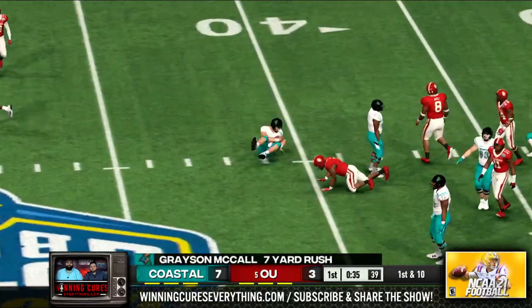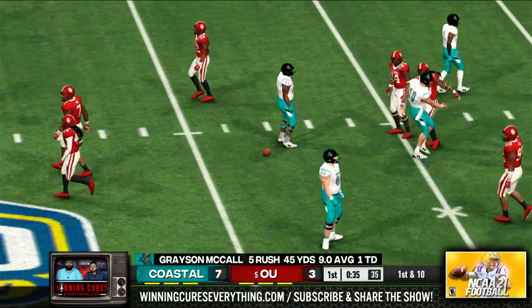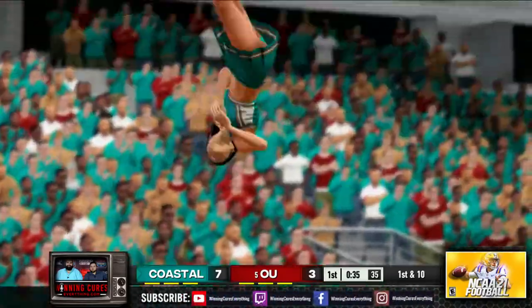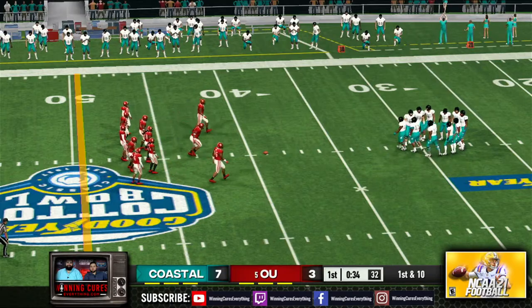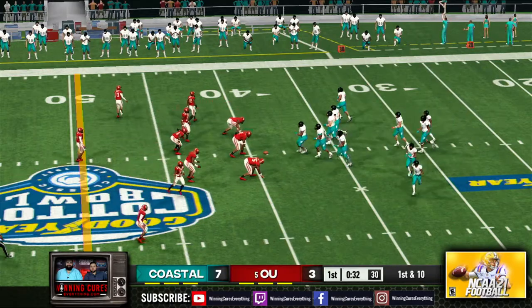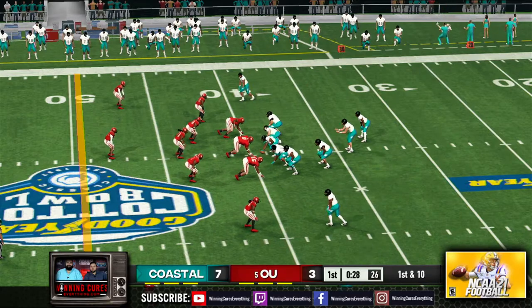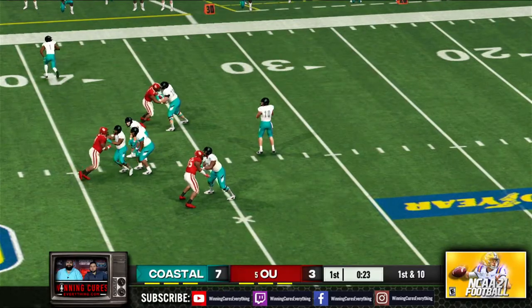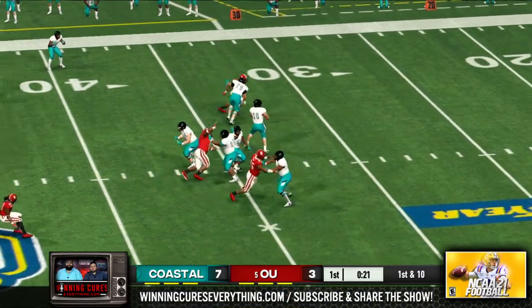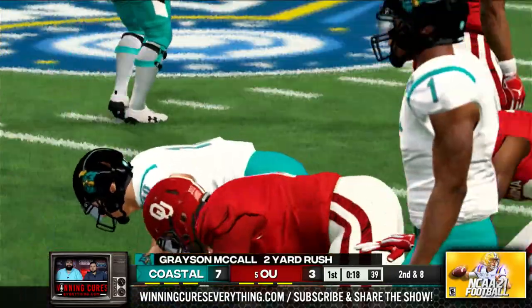They get nice yardage on that run. That's a deep 7 on the play. First down. First and 10. Ball on the 39-yard line. And he's tackled at the 41.